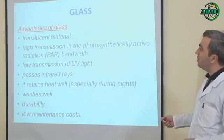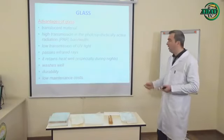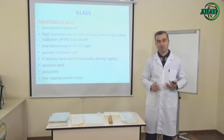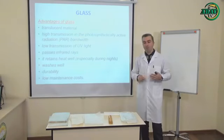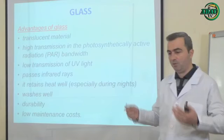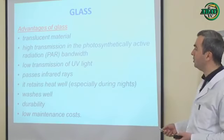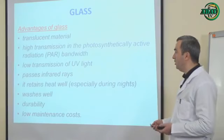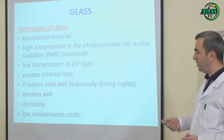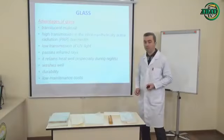Of course, the glass is a very translucent material. It lets all the sunlight go through. It has high transmission of photosynthetic active radiation. We know that photosynthesis is very important for plants, and the process of photosynthesis going in the plant is helping the plant to grow better and produce better. So the glass has low transmission of UV light. We know that UV light and infrared rays are, in some cases, very necessary for the plants to grow in a better way. It retains heat well, especially during the nights.